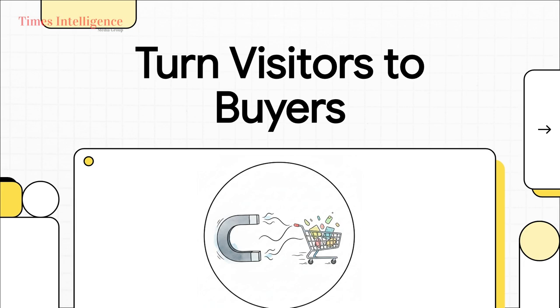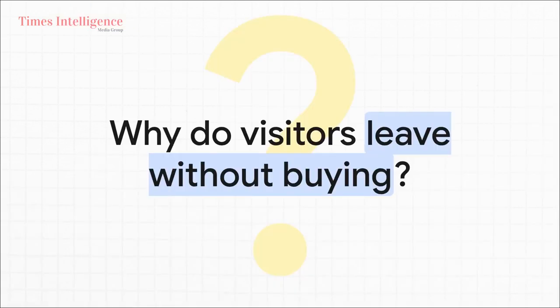But what if those visitors weren't actually gone forever? What if they were just kind of pausing? Today, we're diving into the data to see exactly how top platforms are turning those returning visitors into paying customers. Okay, let's dive into this.